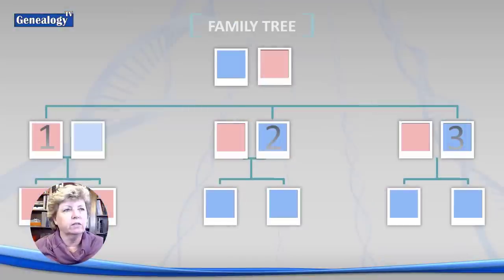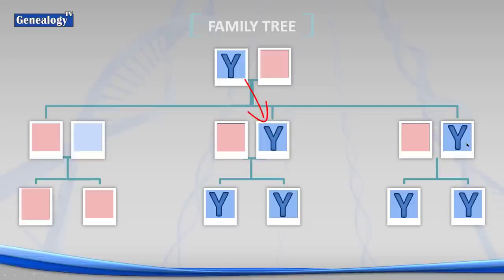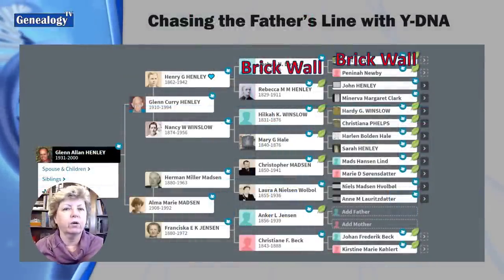This gives us a great little example of Y-DNA. Here we've got the family tree, and the grandfather in this case is handing down his Y-DNA to his sons, but not his daughter, okay? And then that is handed down to their son. So if you are one of these people down here, you can know that you have 100% of the Y-DNA of your grandfather, okay?